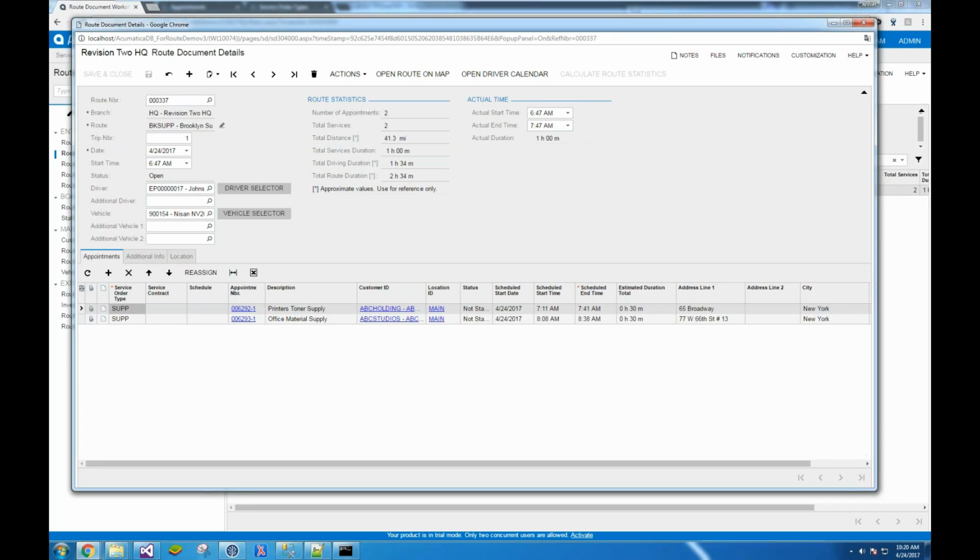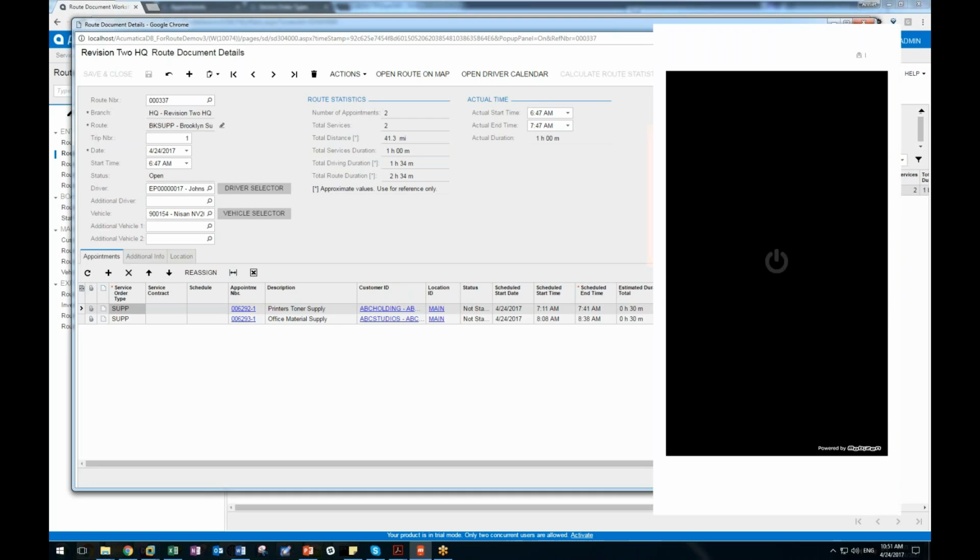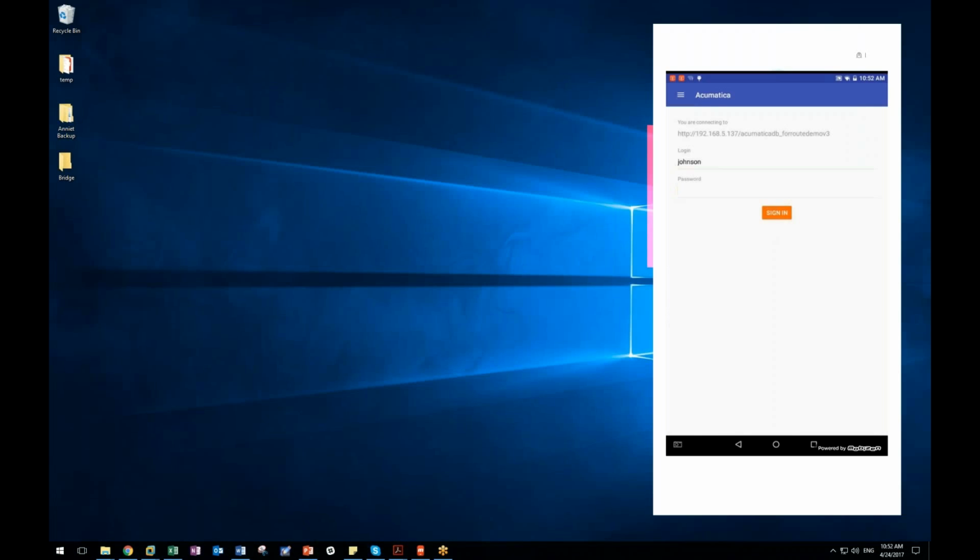So let's now log in with the mobile app and see how the drill will look from Anna's perspective. So what you can see right now is the Acumatica mobile app, and I'm going to log in as Anna Johnson.